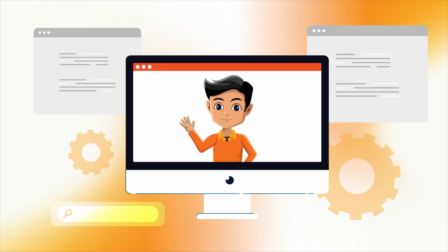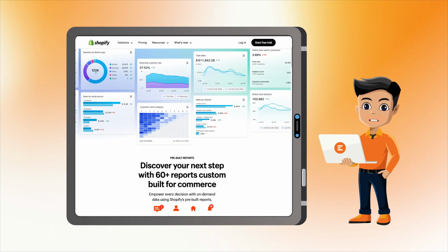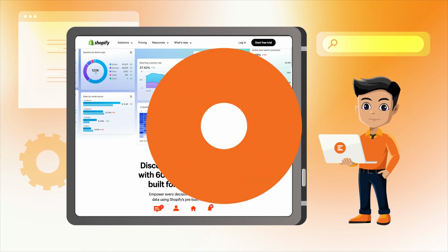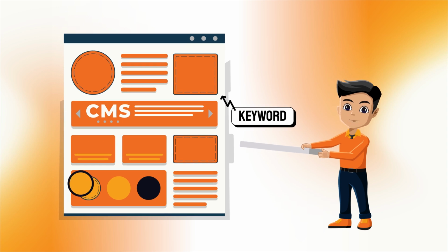Hello there. Are you running a Shopify store and looking to boost your rankings? You're in the right place. Today, we'll walk you through 9 essential steps to get your Shopify store to the top of search results. Let's get started. Let's dive into the steps.